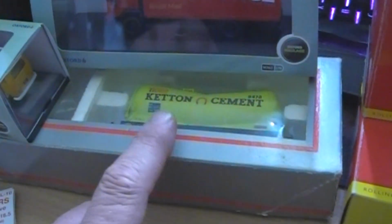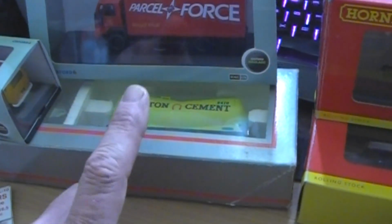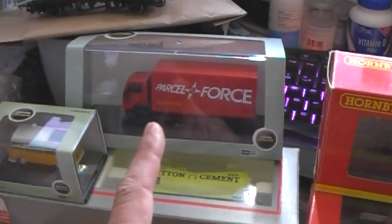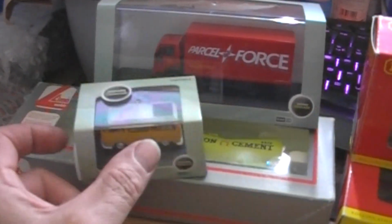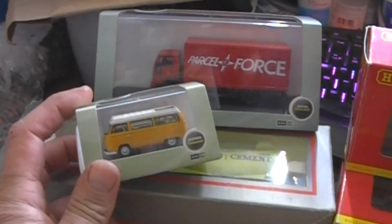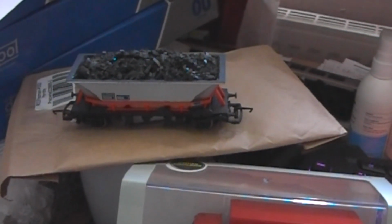Cat and cement one, I paid a little bit more than I would have liked for that, but I've already got some. I've been watching these because obviously I want to do a parcel depot. They sent me a message saying, because I'd got this in my wish list, that was £8. Little Volkswagen camper van, £3, which is cheaper than they are at the toy fair sometimes. It's about £4. And the first of the MGRs was £7, which is another weird one.